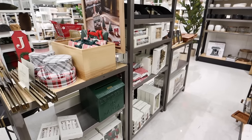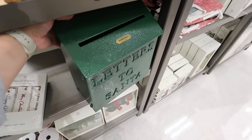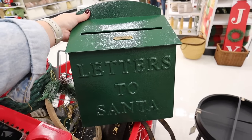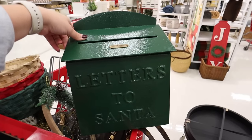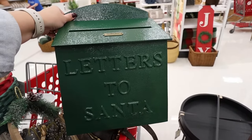So I walk over to this display and I cannot even believe they have this in stores. Oh my gosh, hang on. Here is the 2023 Letters to Santa Hearth and Hand mailbox. I cannot believe I just found this in stores. This was supposed to be an online only item to my knowledge, and I guess they decided to bring some to stores.